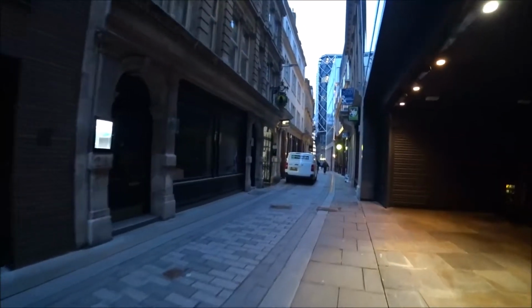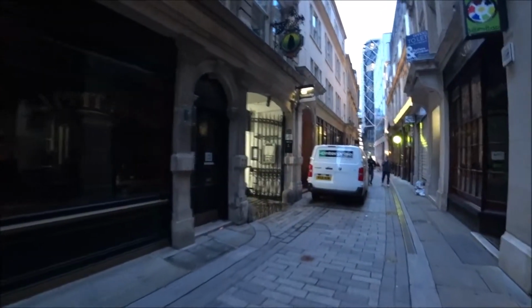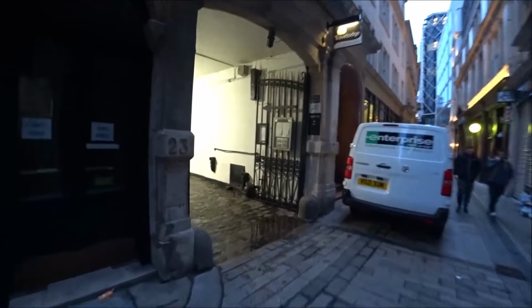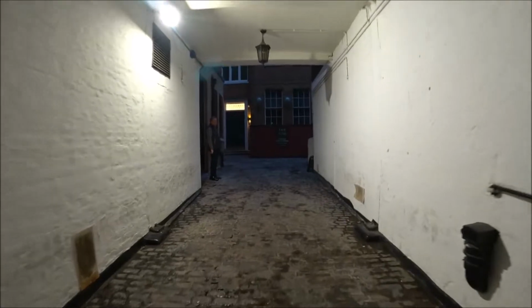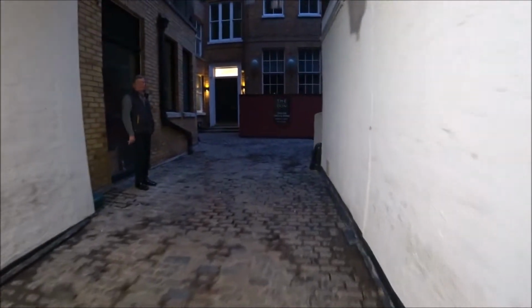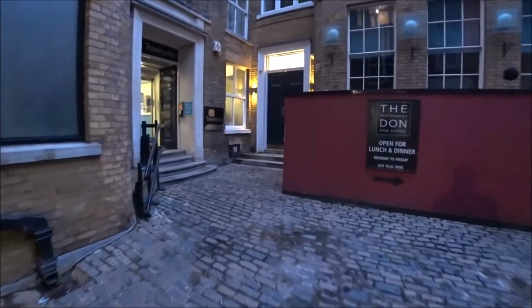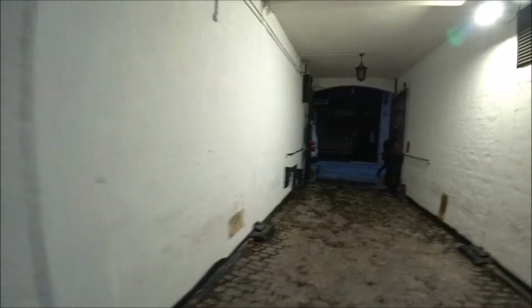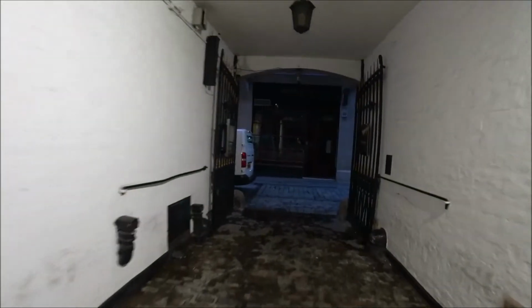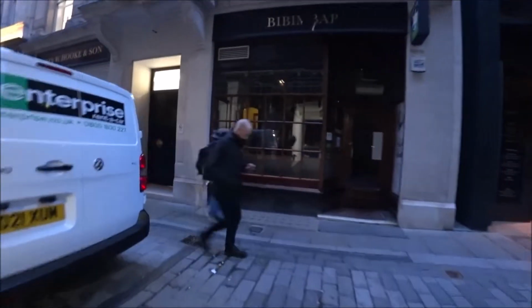I'm going to go in another place here that I might get chucked out of. I just want to see inside there because I'm curious. Never been in here before, let's have a look. Morning. Oh, there's nothing here. Sandy Man House. Oh, there's a travel lodge there. It's mad, all these little hidden places in the city. You wouldn't even know they was there.